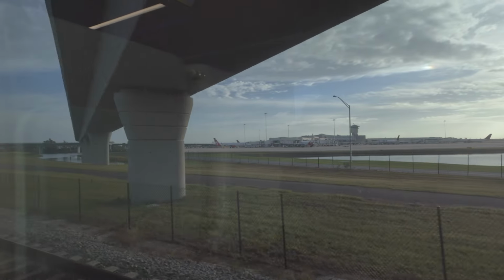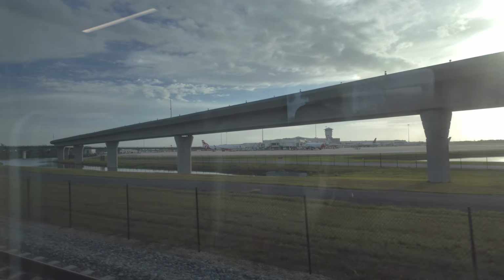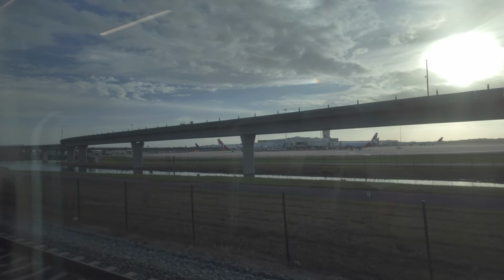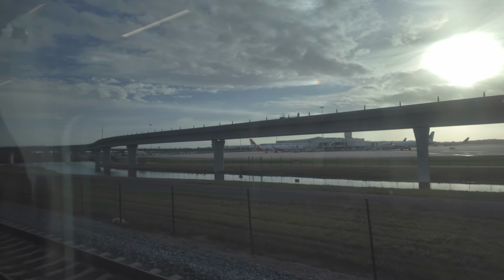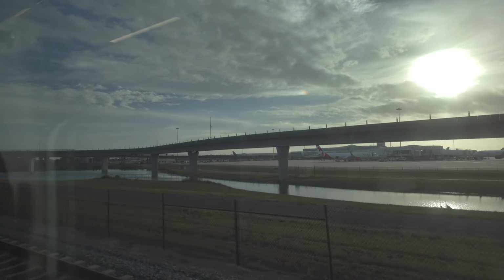It is right at 7:50, and the train is heading out. They are on time. So we are heading by the other terminals of the airport, and it goes pretty slow right through here, and then we'll pick up some speed as we get on out.